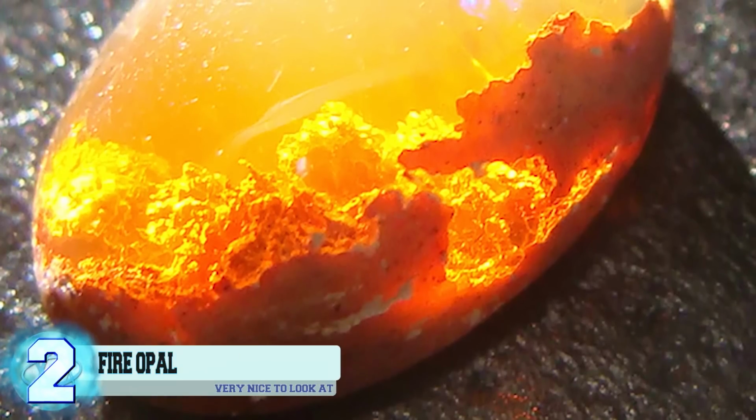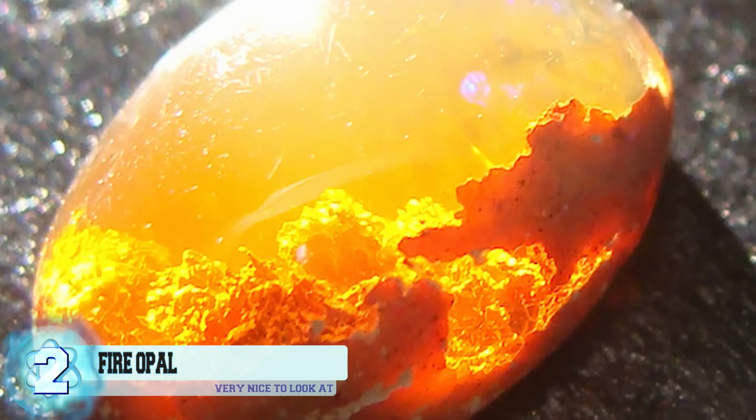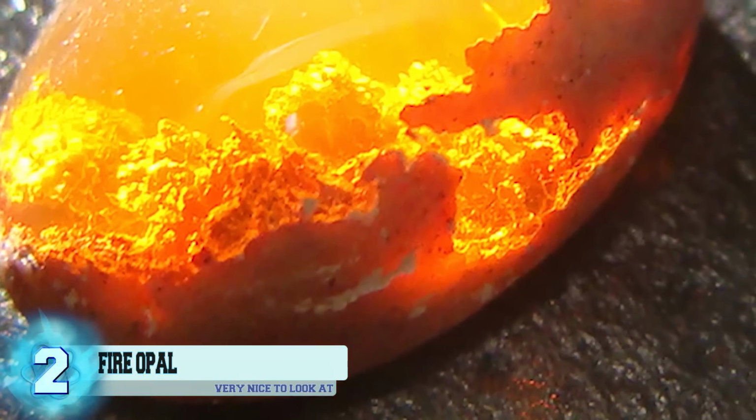Look at this magnificent piece of a mineral. Seriously, it looks like there's a tiny sunset going down in this thing. This has got to be worth some major cash, but honestly, how could you part from something so stunning to look at?